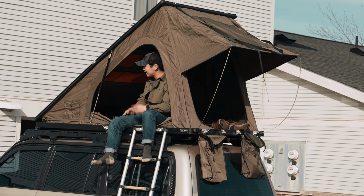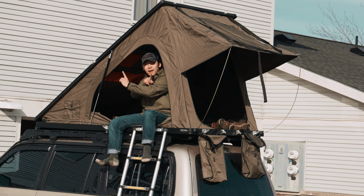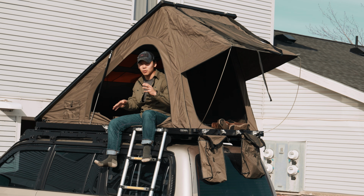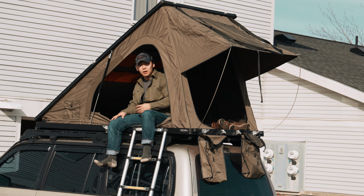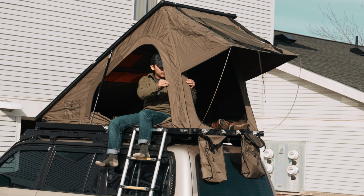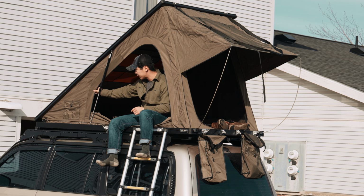So yeah, I did have to, in the middle of the night, switch positions, turn my head, get closer to the diesel heater vent. I was getting a little bit cold as the heat wasn't really reaching me with my head over here. The fabric, you can just tell, is very high quality, very waterproof, and I like the texturing on it.